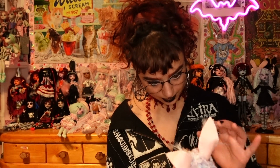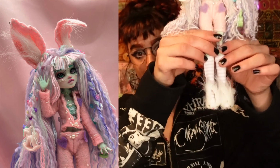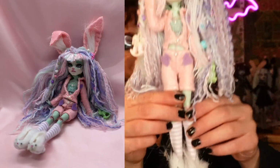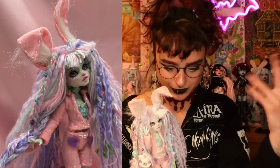So this is my Alice twin. Alice is my cute little bunny pastel girl in her little sweatsuit with the bunny slippers. It's one of my favorite characters or designs, because basically all my dolls are original characters, that's how I think of them in my head anyway. But she's one of my favorite designs that I've come up with.